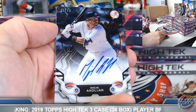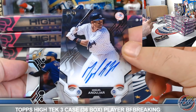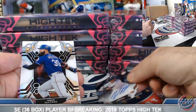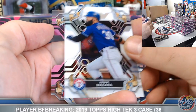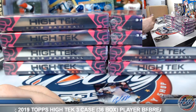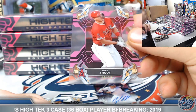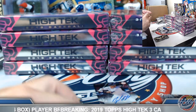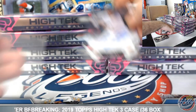And it is actually black parallel. 35 out of 50. Miguel Andujar on the board. Congrats there. Mazzara, white parallel. Mike Trout. Congrats. Little 28. What is this? 28 out of 75. A parallel action to get it started there, certainly. Looking for a nice auto or three.